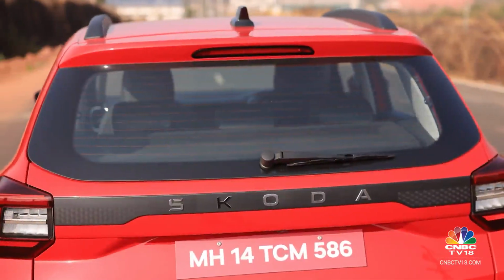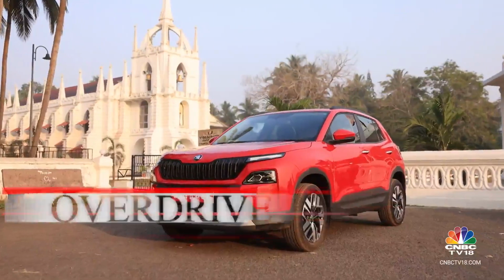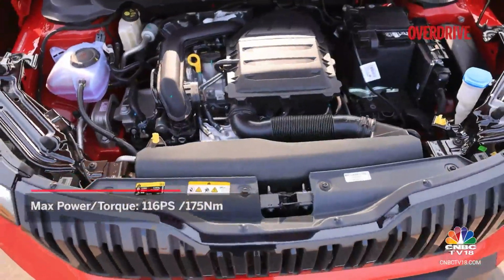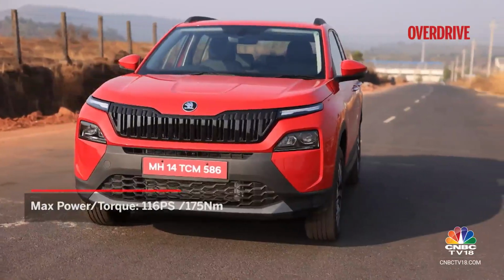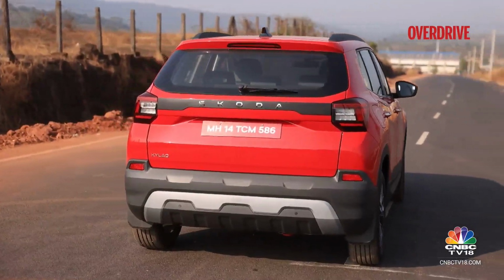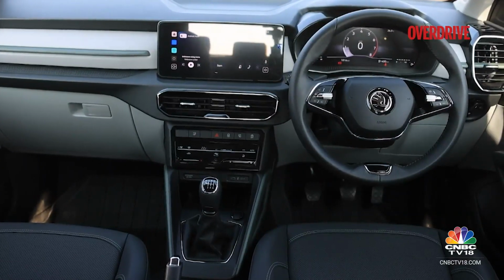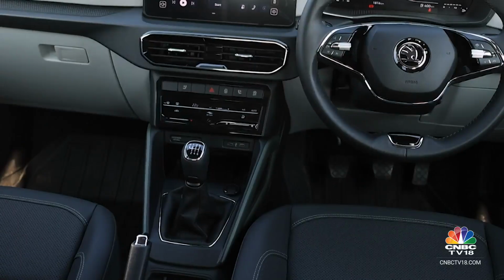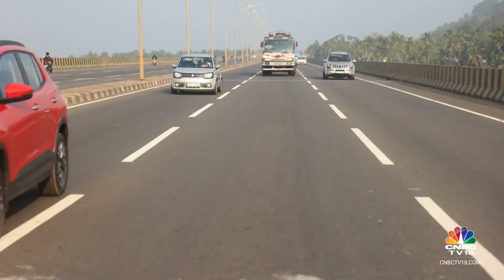The Skoda Kylaq can be had with the now familiar 1-litre turbo petrol with its 116 PS and 175 Nm. This puts it right in the ballpark of the other turbo petrols in this segment, although there is no naturally aspirated option. The gearbox options are straightforward too. You have a 6-speed manual or the Aisin-sourced 6-speed torque converter, but the differences show on the move.